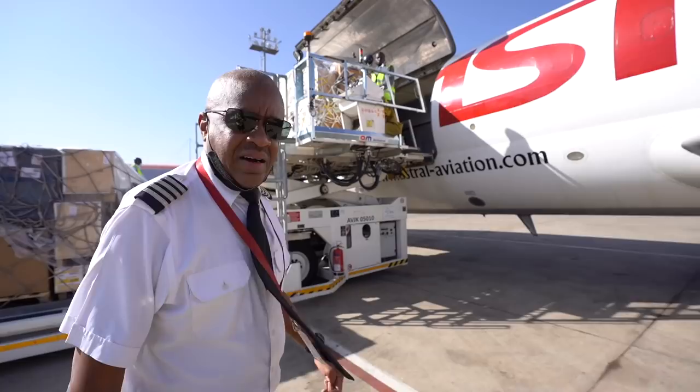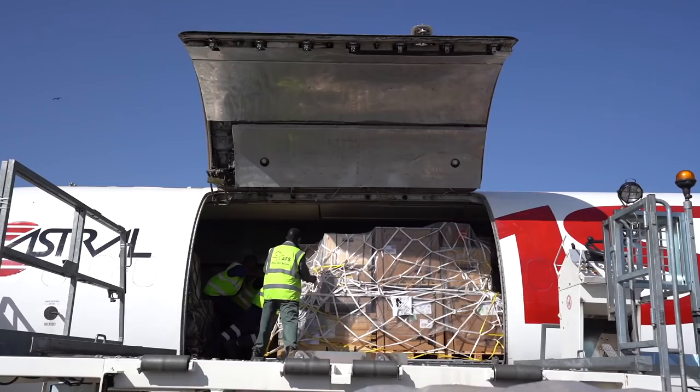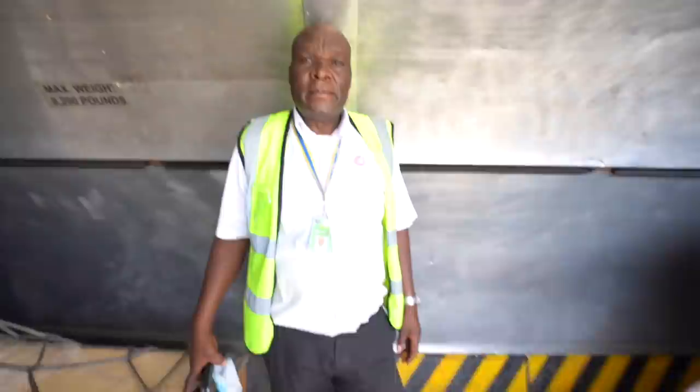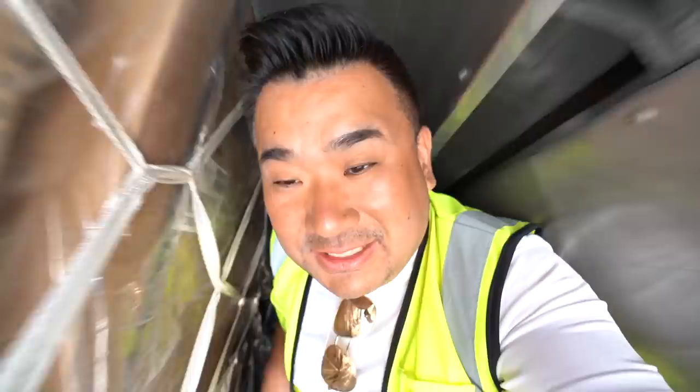All looks good. All right, and they're just about to start loading the cargo. So these are general cargos? Yeah. Oh, that's a lot of boxes or small pieces here. How many pallets do you have on the DC-9? On DC-9, I have 6 pallets. Right. So it's fully loaded, I can see all the way to the end. I just went inside the DC-9 fuselage, quite dark at the back. Now I'm just walking out. There's a narrow passage between all the pallets here.